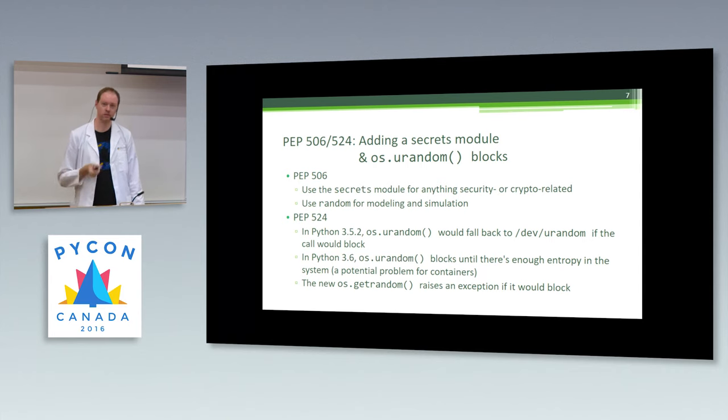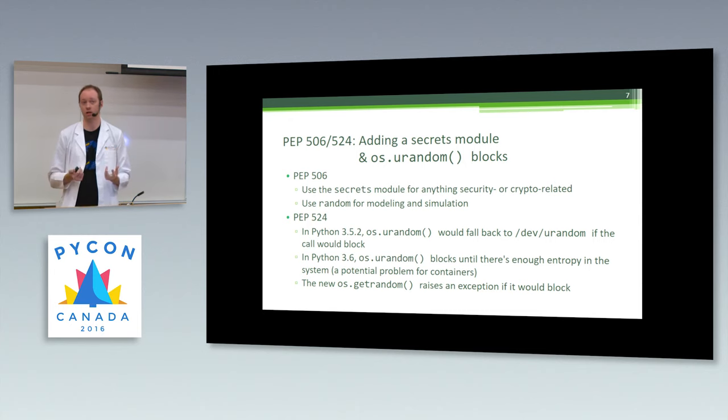So what ended up happening is we realized that's not great. On top of that, random isn't really meant for cryptographically secure anything, and people have been abusing it for that and basically getting it wrong. So PEP 506 defined the secrets module, which is what you should always use if you need anything that's cryptographically secure or in any way related to security.